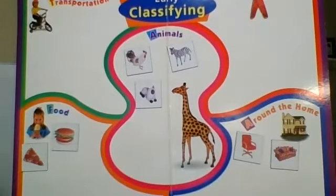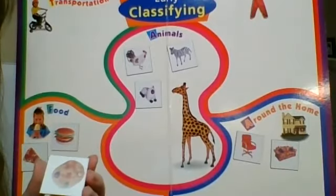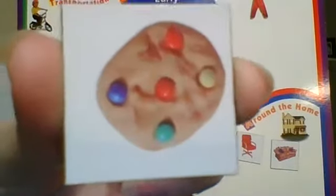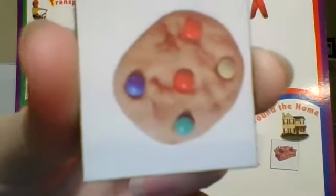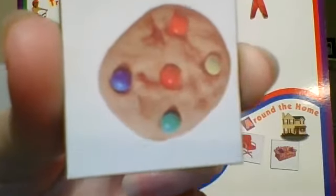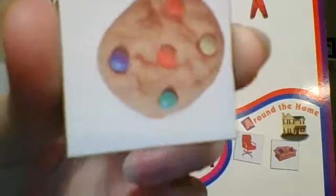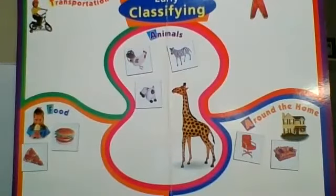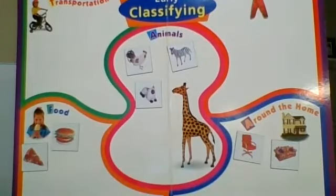All right. Jaden. You ready, Jaden? Yeah. What is it? Is that a cookie? Cookie, yes. What category do we put cookie in, Jaden? Is it an animal, around the house, or food? A food. Good job, Jaden. It is a food. Thank you. All right.